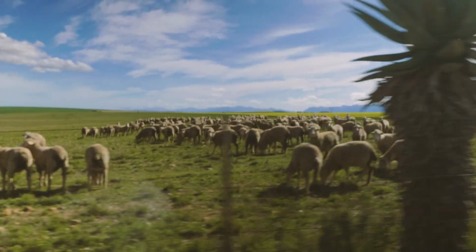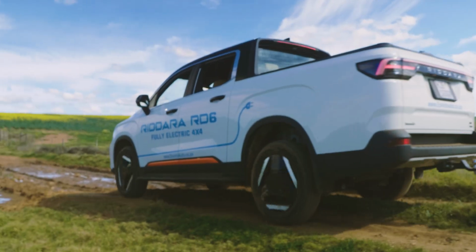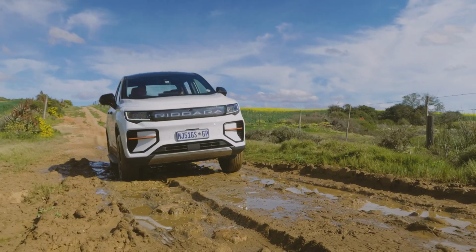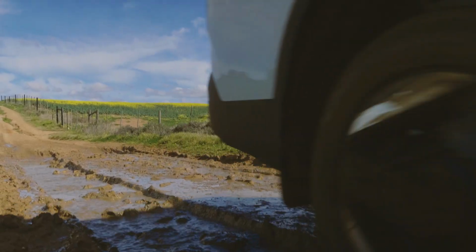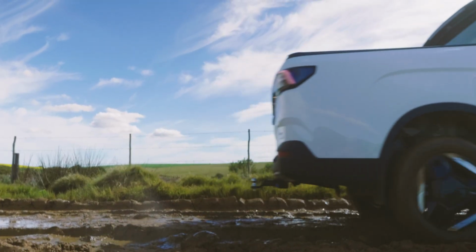With all the fields of yellow canola looking really beautiful, we decided to stop off at a little gravel road and mission in to see what we could find. What we did find was a little slushy mud crossing, so we parked the Mini off here. We all jumped in the Riddara and decided to travel on to see what else the road would hold. Farmlands, endless fields of canola and yellow flowers at this time of the year.